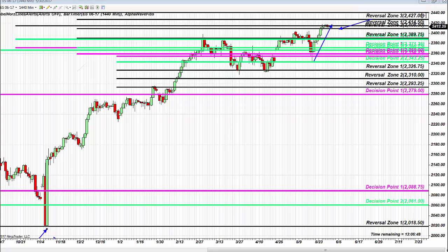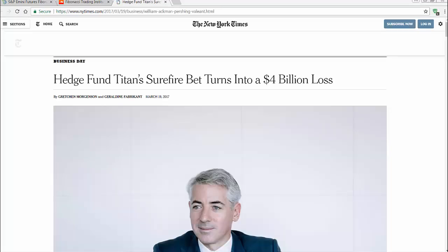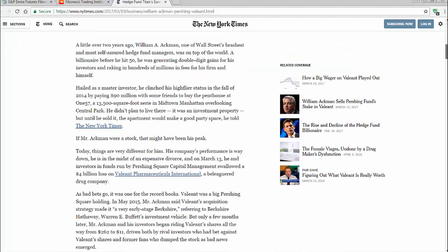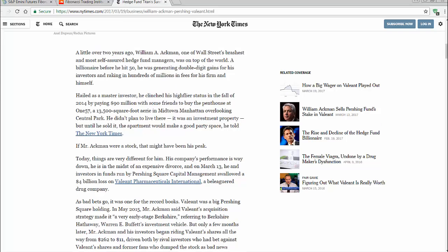Here's my other favorite example. As you probably know and heard about Valeant. Do you remember Ackman's story? Do you remember the power of reversal zone on Valeant? He is down $4 billion, as I wrote articles against his investment, as it was breaking my heart to see. You have to be very, very silly to enter into reversal zone.